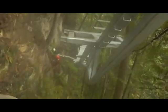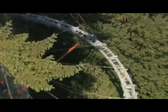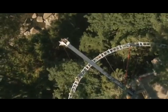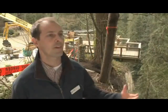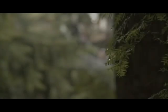The result of a vision and one team's desire and determination to rewrite the book on engineering and excitement. That's pretty scary. Look at that, right? We try and find ways to show guests we appreciate our natural environment and have just a sense that they need to be protecting this natural environment. This is about exposing people to exposure.